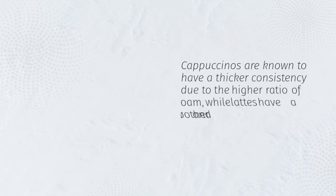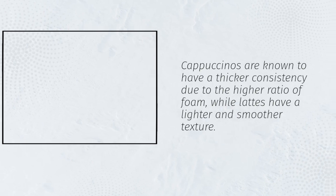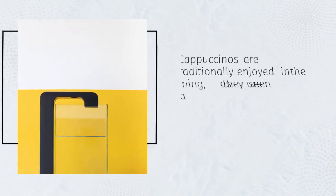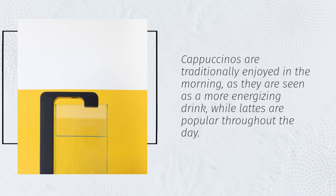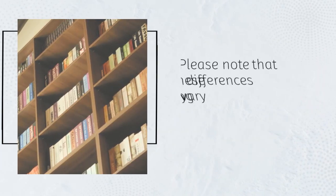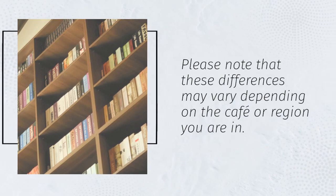mixture. Cappuccinos are known to have a thicker consistency due to the higher ratio of foam, while lattes have a lighter and smoother texture. Cappuccinos are traditionally enjoyed in the morning, as they are seen as a more energizing drink, while lattes are popular throughout the day. Please note that these differences may vary depending on the cafe or region you are in.